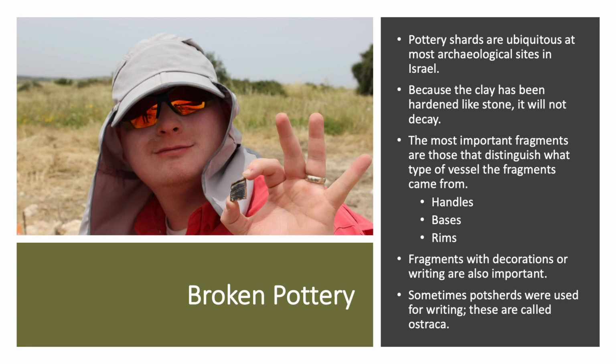And what happens is once the clay has been made and it's been fired, it's like a rock. It's going to last forever, right, in the dirt. So the most important fragments are things like handles, bases, rims, because that can identify what the use of that piece of pottery was. So they always told us to look out for those type of elements. If you ever found something with decorations or writing, they would be extremely excited about that.